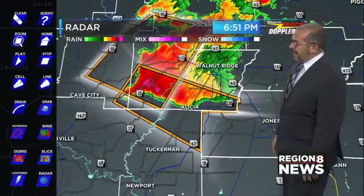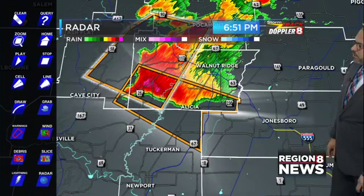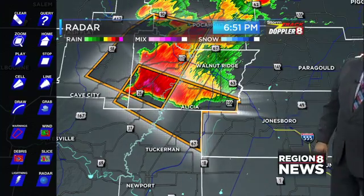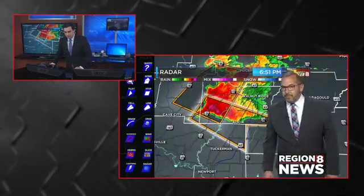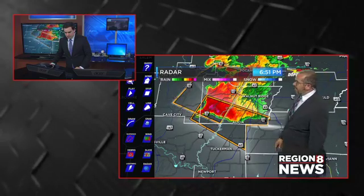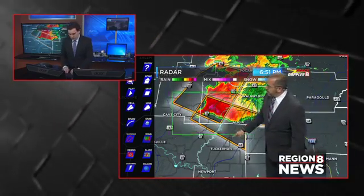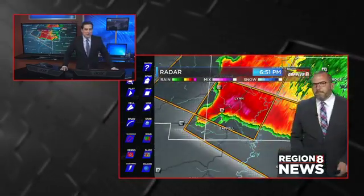And Zach, this, if you connect the dots here, is going to possibly be coming into the Jonesboro area within the next hour or so. Once again, not a tornado warning. This is a severe thunderstorm warning. But Zach, we've got a little appendage on the back side of this that we probably need to watch, don't we? Yeah, it's been doing that for probably the past 20, 30 minutes.